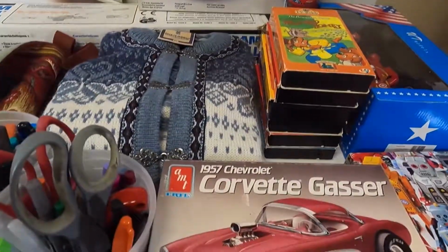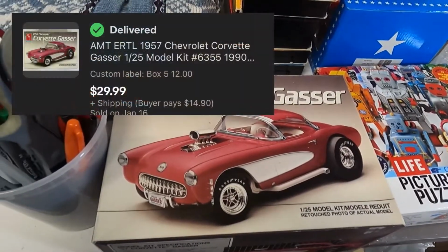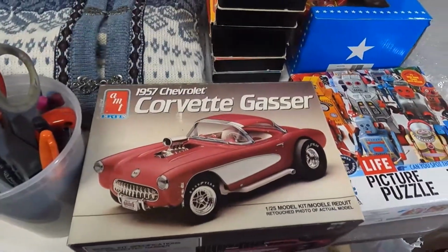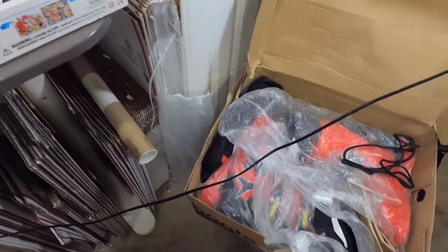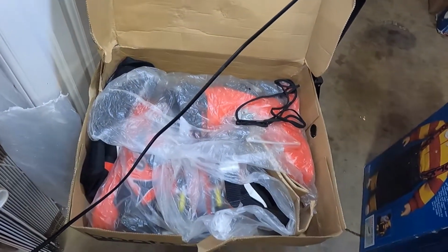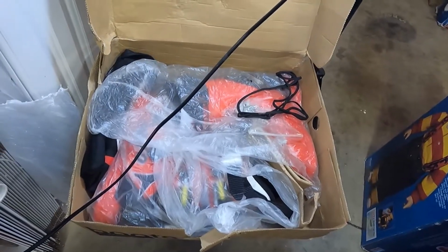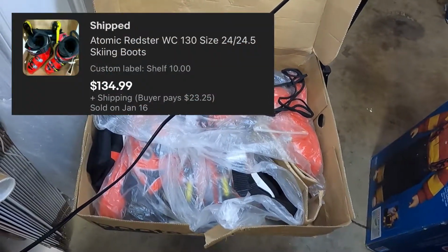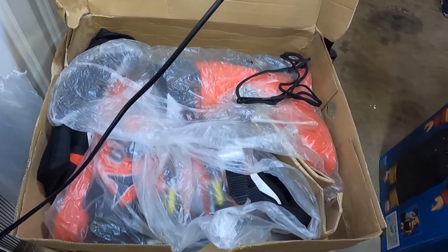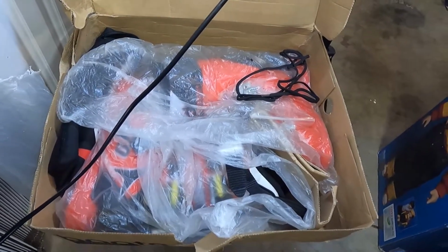Next up is this Corvette kit that I sold for $29.99. I paid $12 for it. And these snow boots I had just purchased not too long ago. I picked those up for $10 and sold them for $134.99. They are not brand new, but they are pretty close to brand new. They're in excellent condition. They were only worn a couple of times.